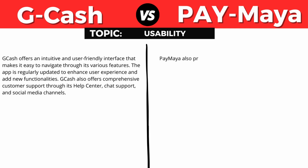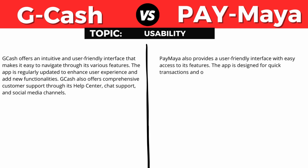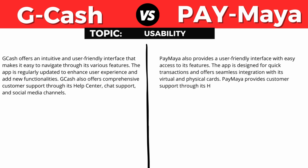PayMaya also provides a user-friendly interface with easy access to its features. The app is designed for quick transactions and offers seamless integration with its virtual and physical cards. PayMaya provides customer support through its help center, chat support and social media channels.